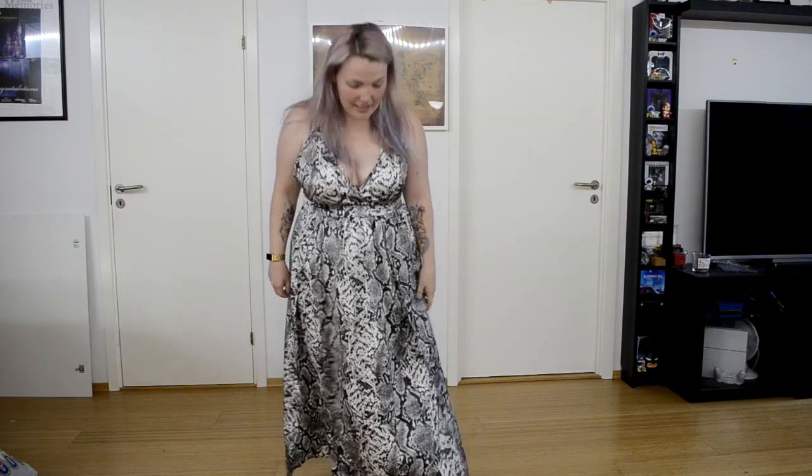Okay, I know I look completely different, but my footage of this dress was completely blurry, so I have to refilm it. This is what the dress looks like. It's all the way down to my feet, and it is a really nice length for me. If you're any taller than I am at 164 cm or 5'3", maybe 5'4", this would potentially be a little bit too short, so just be aware of that.